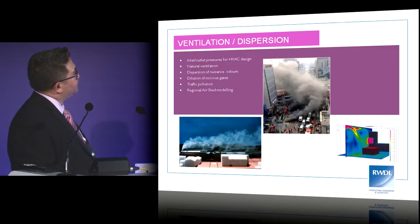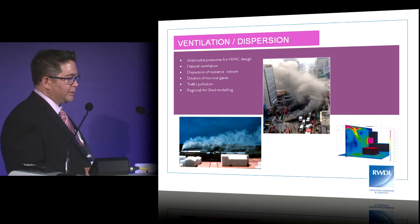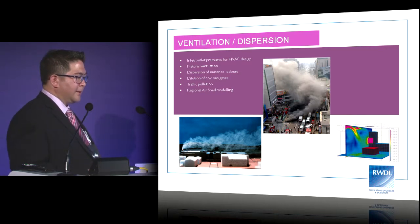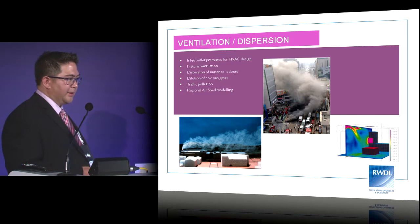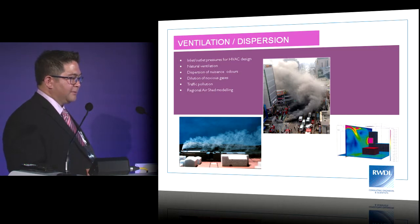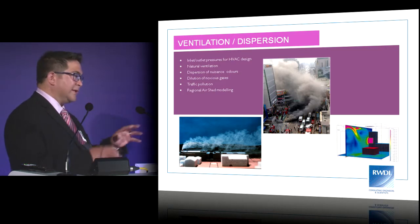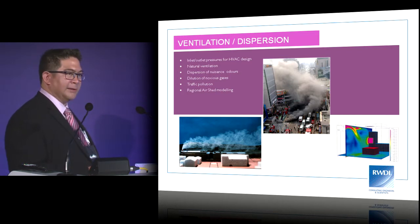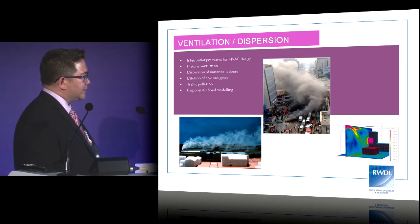Other impacts of wind, well, wind is important, particularly when we're looking at things like the pressures on a facade for HVAC design. Natural ventilation has always been a hot topic. I would say we see more and more developments that are taking advantage of natural ventilation. The wind tunnel is a great tool to establish the boundary conditions that you might use in any computational or analytical assessments.